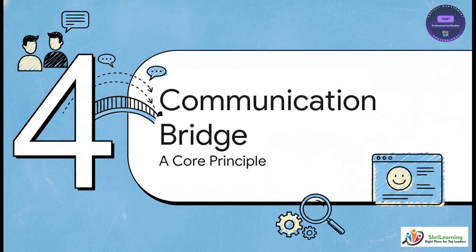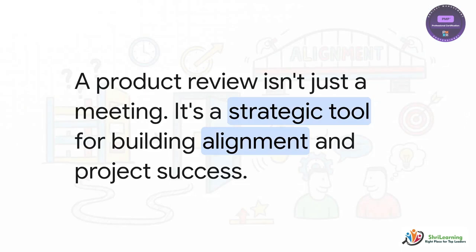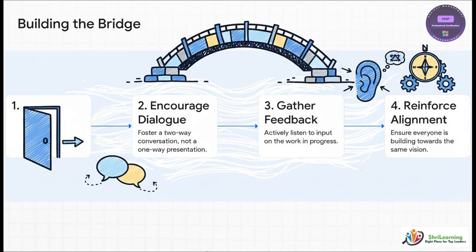So you see, this is way bigger than just one meeting. It's about a fundamental principle for success. You have to proactively build that communication bridge with your customer from day one. And that's the real takeaway here. A product review is not just a checkbox on your project plan. It is a powerful, strategic tool. It's your #1 weapon for creating alignment and making absolutely sure that what your team is building is what the customer actually wants. So how do you actually build this bridge?